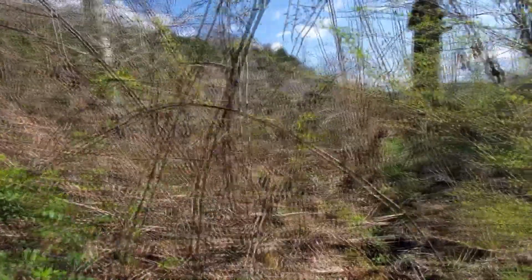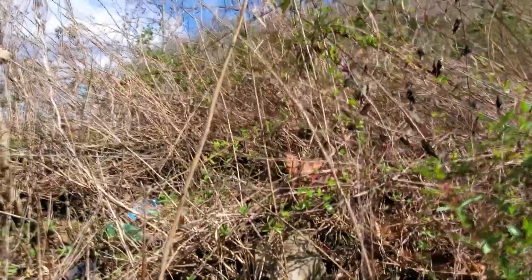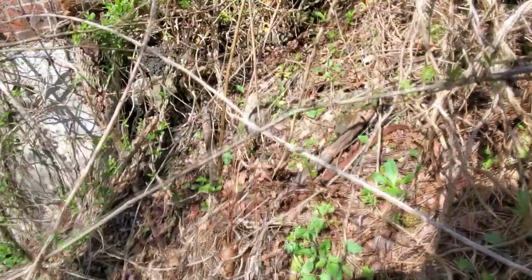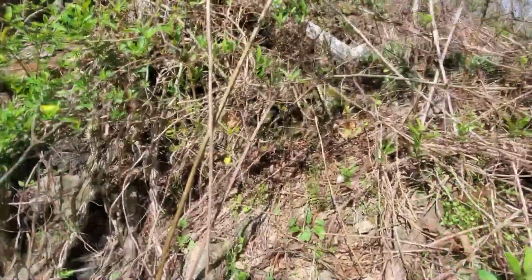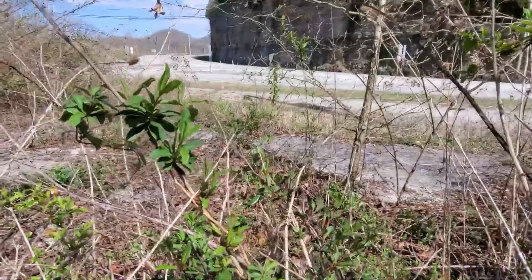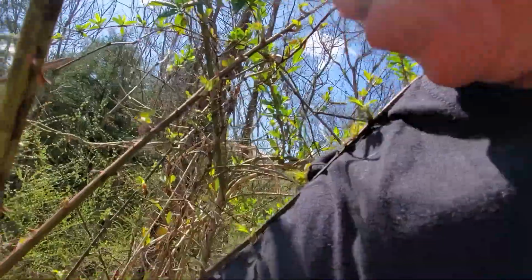Oh, man, this is full of thorns. Hopefully I can get through here without cutting myself up, and not getting ticks on me. Look at this crap. Let's go this way. Wow, a lot of broken glass. Ow! Oh, I'm stuck in thorns. Check it out.